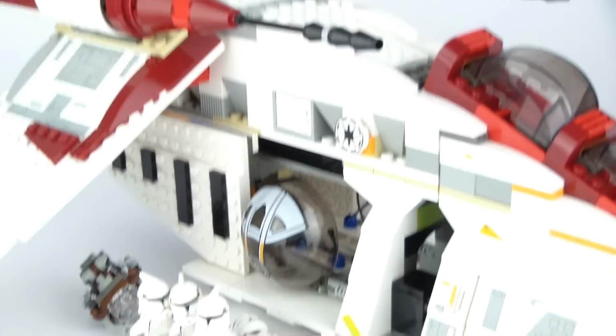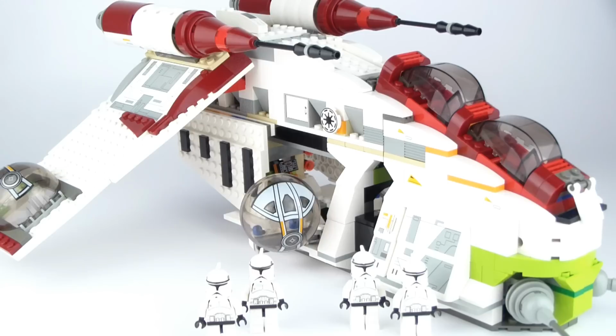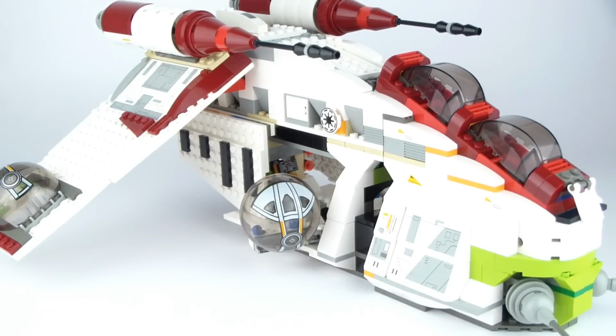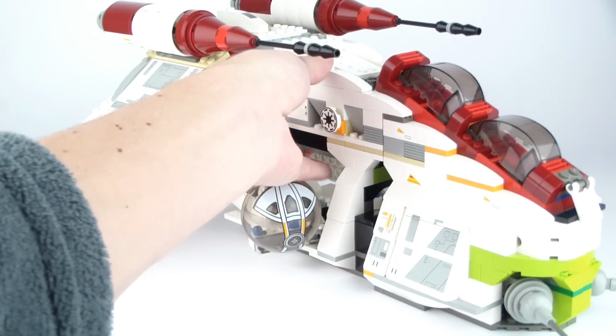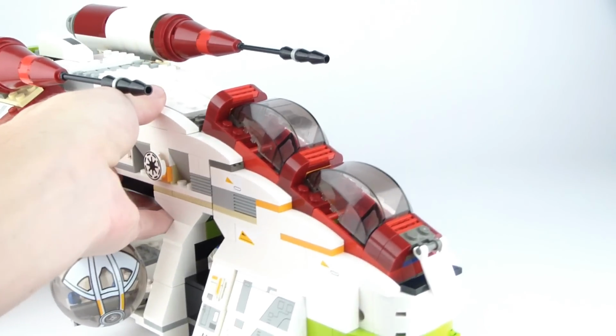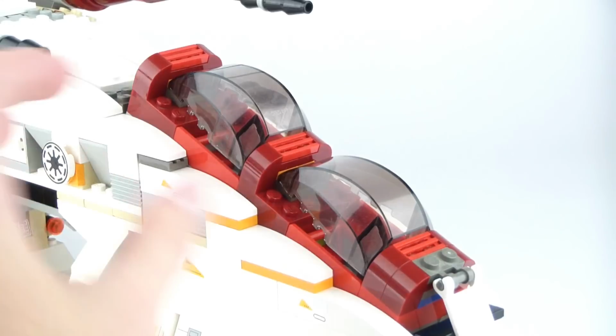Let's go ahead and take a look at the LEGO set. So we're going to move on to the fun features and have a look around at the set at this point. So we will be using all 4 clone figures, I believe. The first 2 clones go up here in the cockpit area, and it's not as well designed as I hoped it could be, but it's still a really good design.